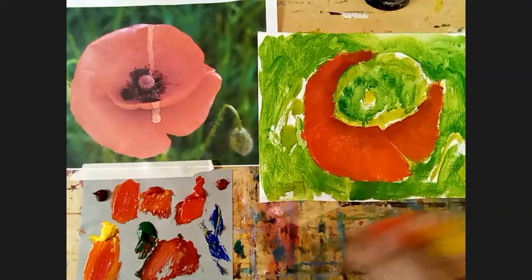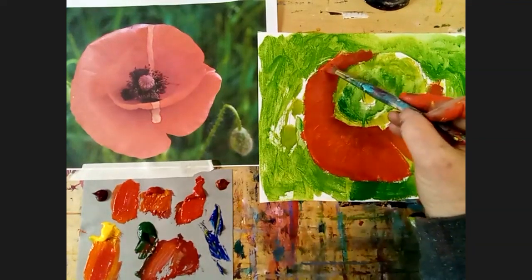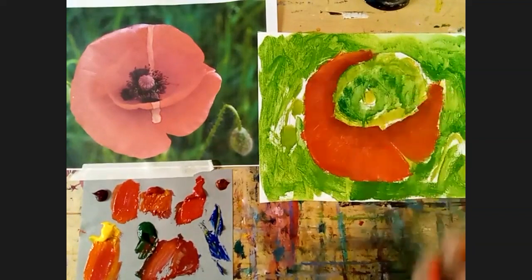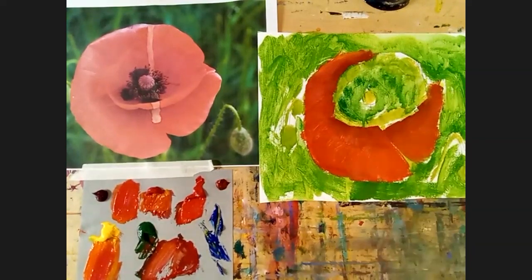Now, when you get to the highlights, you can use white. I have a feeling it's going to be kind of flat, so maybe we'll use white and yellow up here. I'd like to see at least one more. Let's see. Take your time, don't rush.